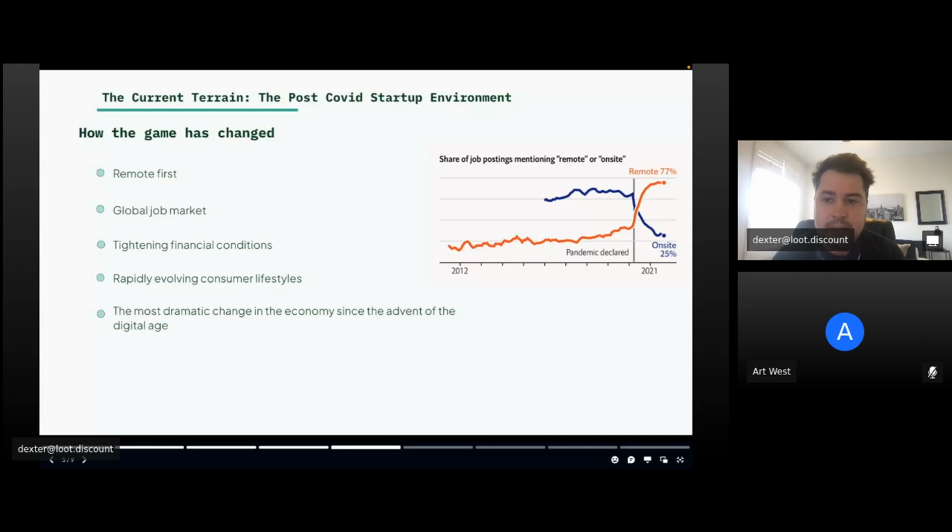Before the pandemic, there was an accelerating trend of people working remotely. It was definitely something that was moving up. But then post-pandemic, it basically catapulted and flipped, right? Whereas maybe 25, 30% of people pre-pandemic were working remote and 70% were on site, it flipped the other way around. At least as of the last time this chart was updated, which was late 2022, or sorry, early 2022, 77% of the workforce is remote.